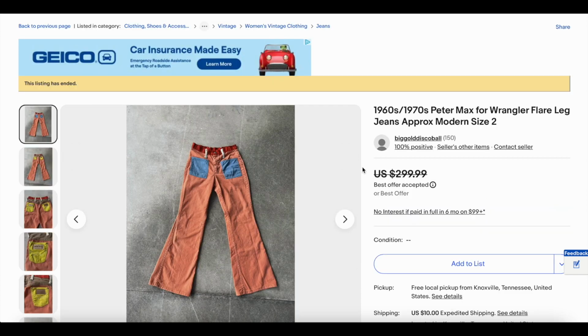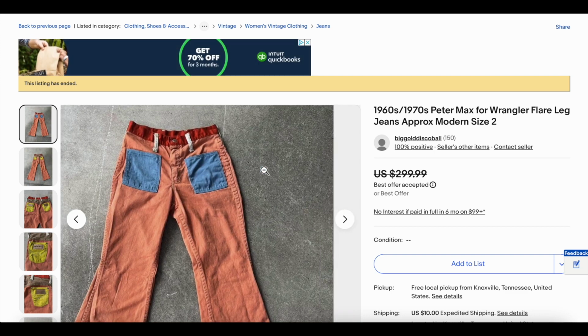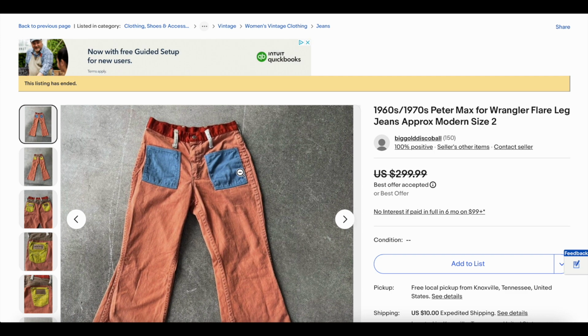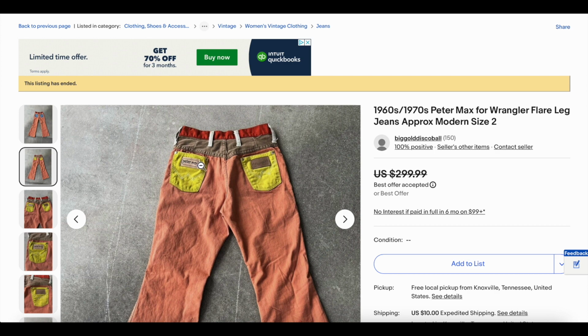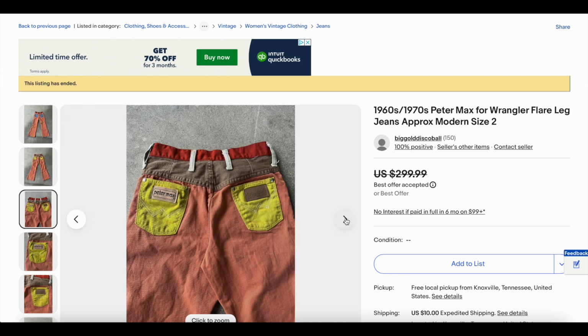Then next up we have another pair of bell bottoms, but this time from Wrangler, and this is Peter Max for Wrangler. Peter Max was a psychedelic pop artist, and did a lot of psychedelic pop art in the 60s and 70s. Look at these, super interesting, definitely way off the beaten path for Wrangler. Peter Max patch right here on the pocket and Wrangler on the other. These are, I think, wicked cool.